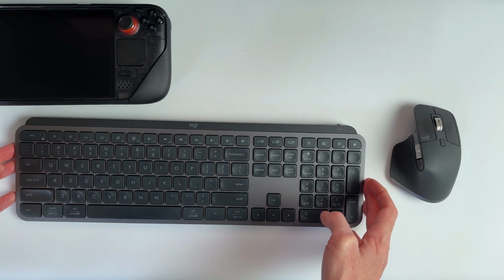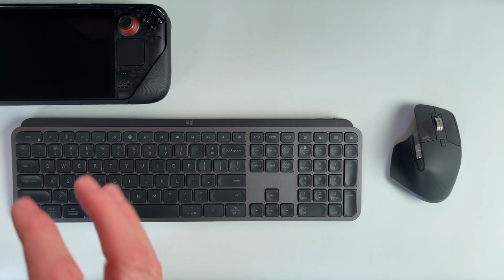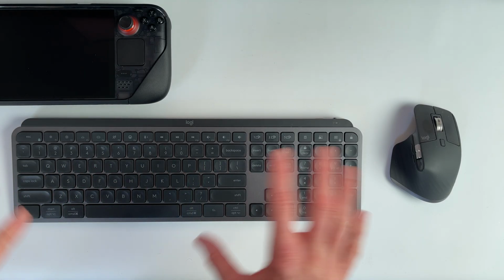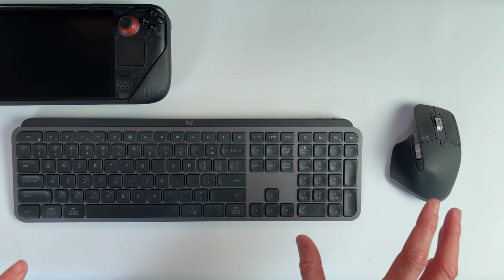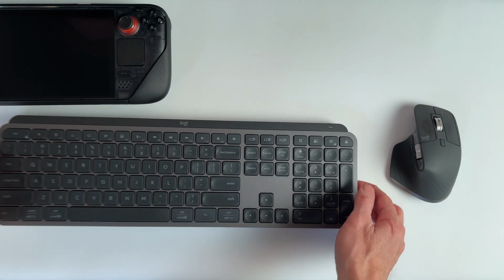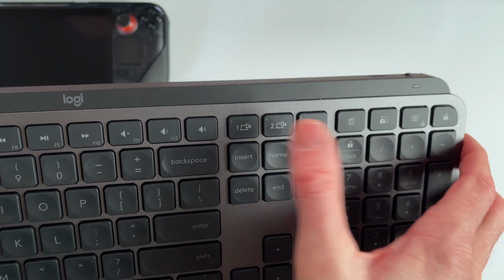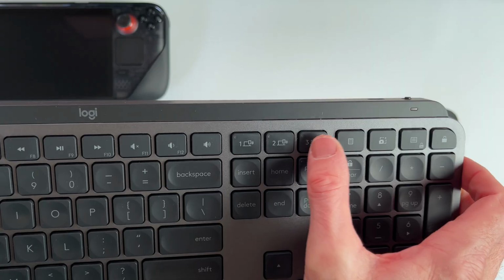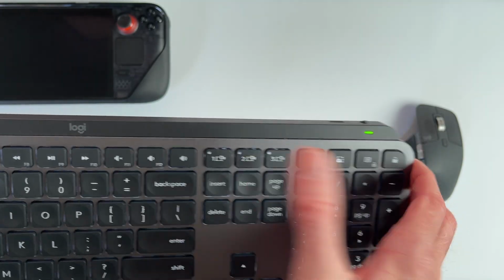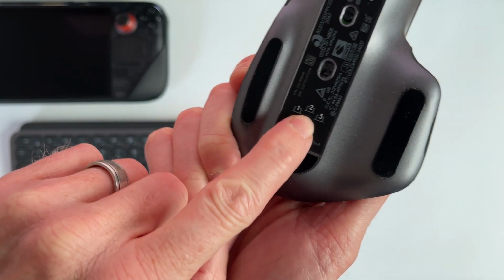The primary reason I actually use these all the time with the Steam Deck is that when I'm in desktop mode and I use a mouse and keyboard, yes, these have loads of features and are programmable and all the rest of it, but there's only one feature that I really love about these for the Steam Deck, and that is the fact that I can switch between my work PC, my desktop PC, and the Steam Deck just by pushing that button there. And I don't have to get out another keyboard or anything like that. On the mouse, you just switch it between the 3 different options there as well.